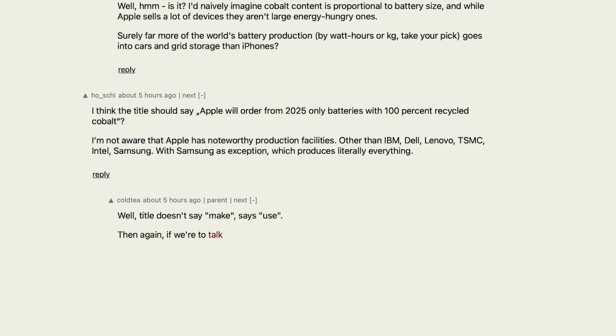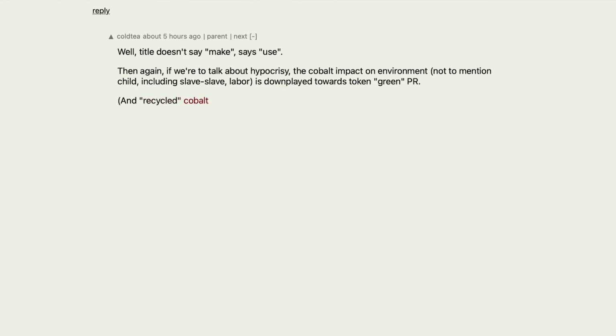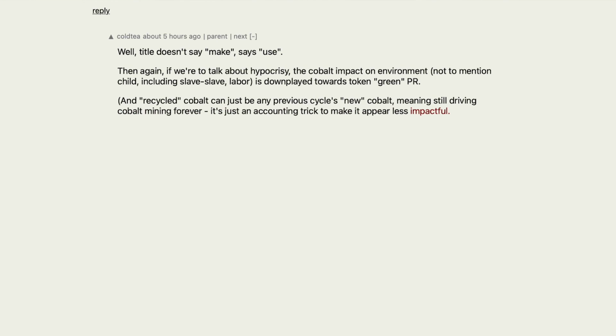Then again, if we're to talk about hypocrisy, the cobalt impact on environment, not to mention child, including slave labor, is downplayed towards token green PR. And recycled cobalt can just be any previous cycle's new cobalt, meaning still driving cobalt mining forever? It's just an accounting trick to make it appear less impactful. Except if they promise to only use cobalt mined before 2025 in perpetuity.